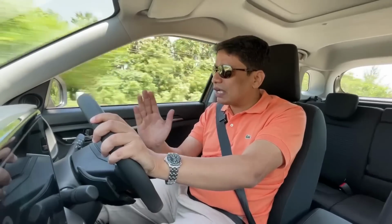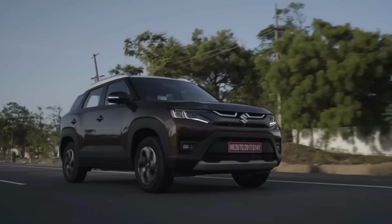When you use this very accurate steering wheel, it really feels very communicative and very agile, and all these things make it a good car for people who enjoy driving. So it's a good car for people who call themselves keen drivers as well.